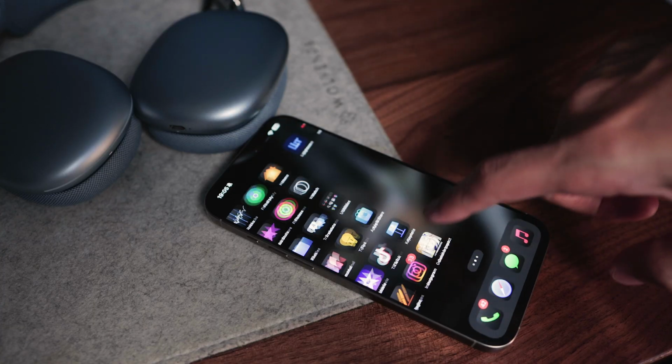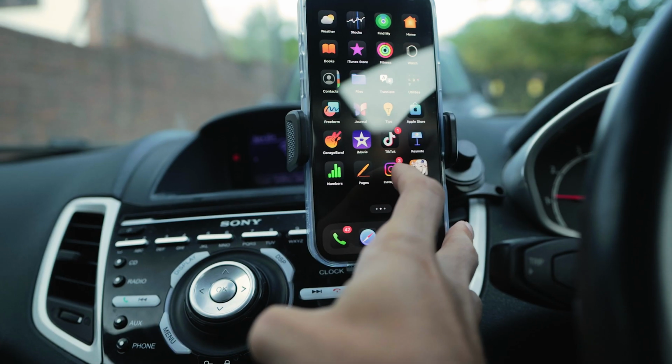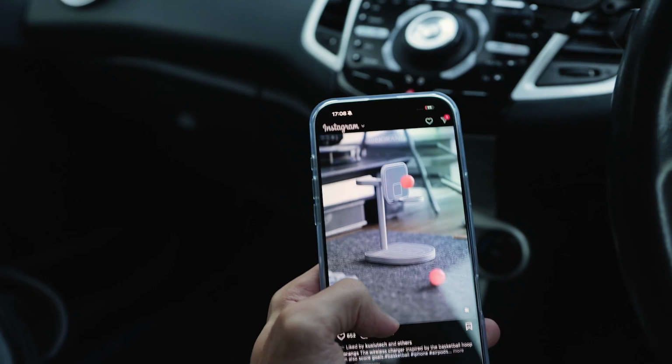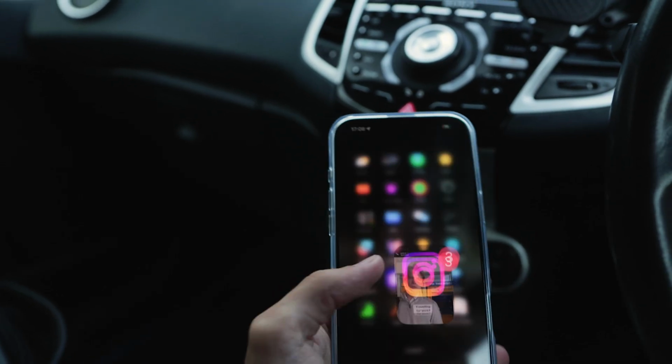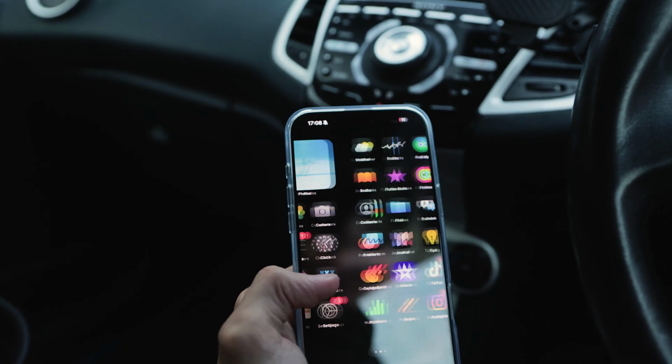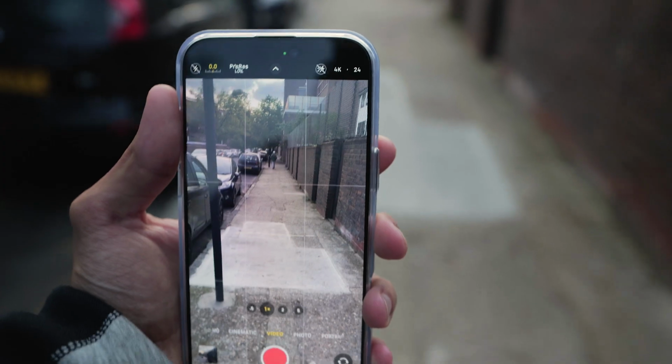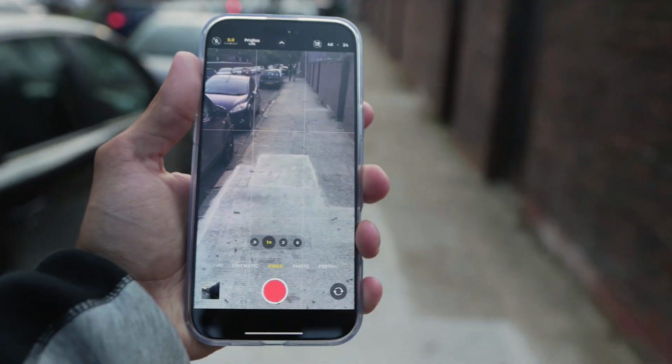While the OLED ProMotion display is stunning as always with thinner bezels, the lack of an anti-reflective coating becomes an issue on sunny days. Now Samsung's displays have an edge here, and I was hoping that Apple would catch up by now. That being said, the display does get very bright, just not quite enough for harsh outdoor conditions.